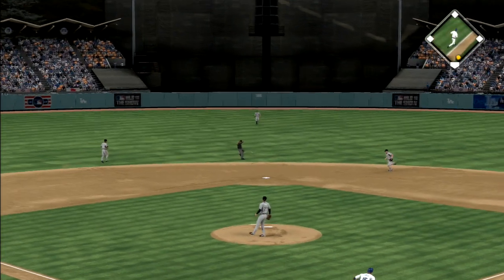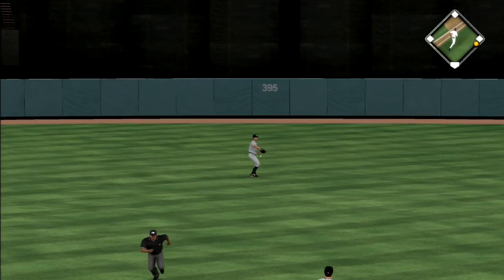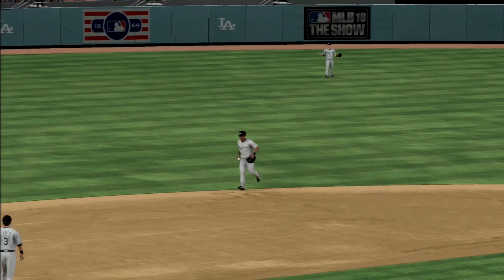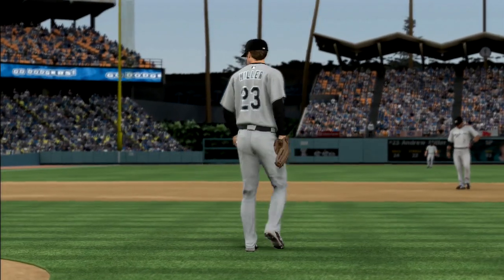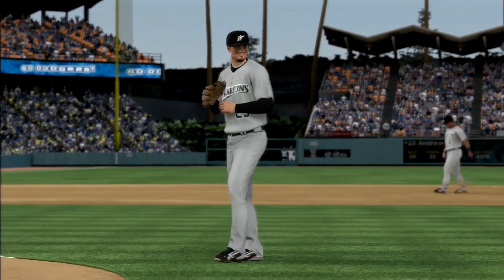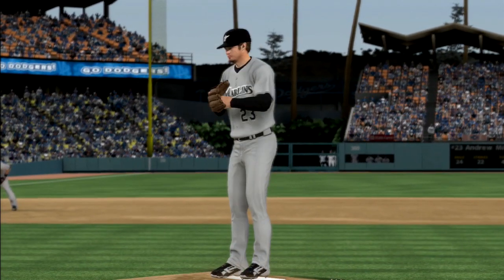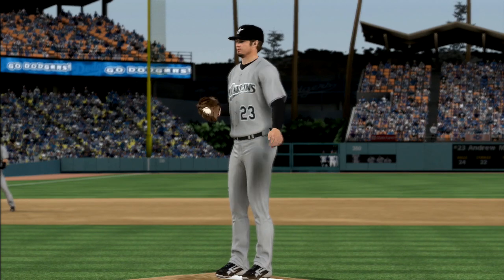Swinging a hard-hit ball back up the middle. And that's going to find its way through as Furcal kicks off the inning with the base hit. And he just hadn't been able to find any kind of comfort level out there. I mean, he'll move right back into the stretch, and he's only thrown 1 pitch in the inning.